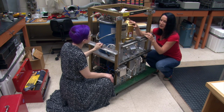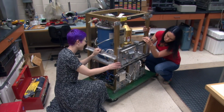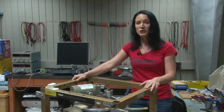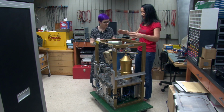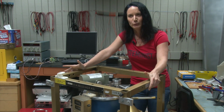I work for the East Asian Observatory, which runs the James Clerk Maxwell Telescope, and I am the deputy director of that telescope. My background actually is in building instruments, like the one you see here. I'm an instrumentation scientist. The instrument we have here is called RxA, and this instrument is over 30 years old.